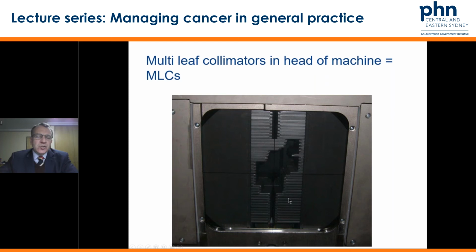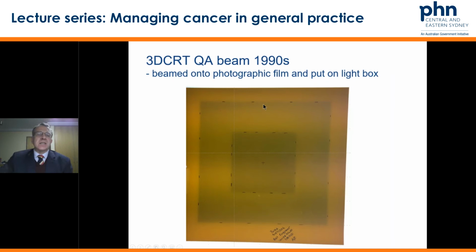So back in the old days, back in the 90s, this was high quality radiotherapy quality assurance. This is basically the physicists beaming our beam onto some photographic paper with a 10 by 10 field, with a 5 by 5 field. This is high quality quality assurance done back with a technique called 3D conformal radiotherapy, which is the old way of giving radiotherapy.